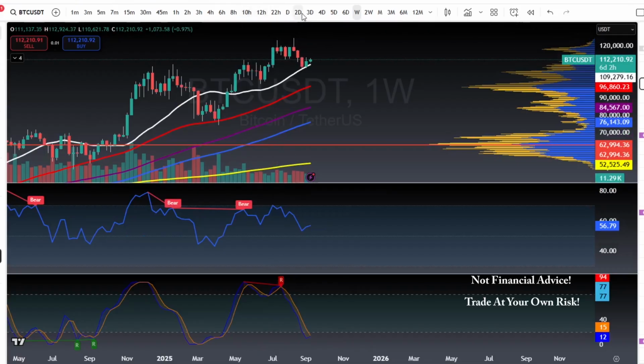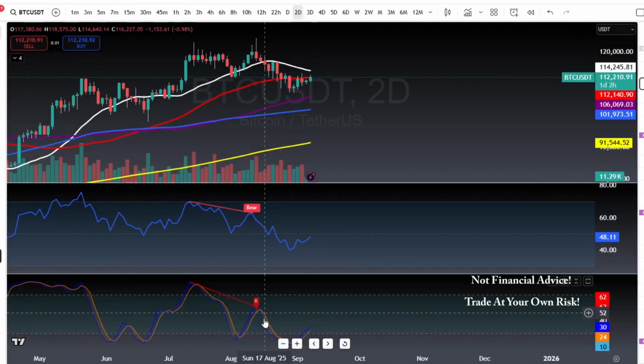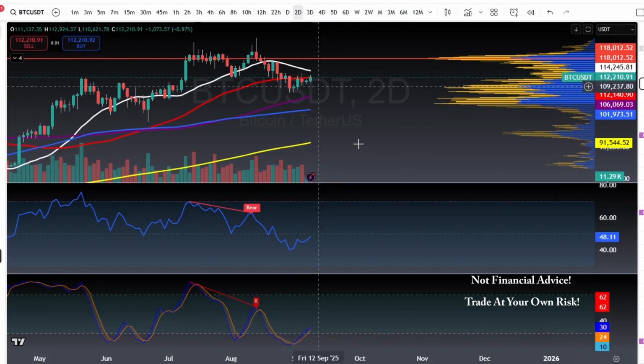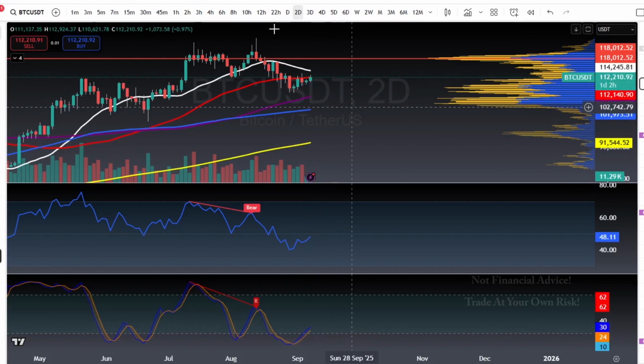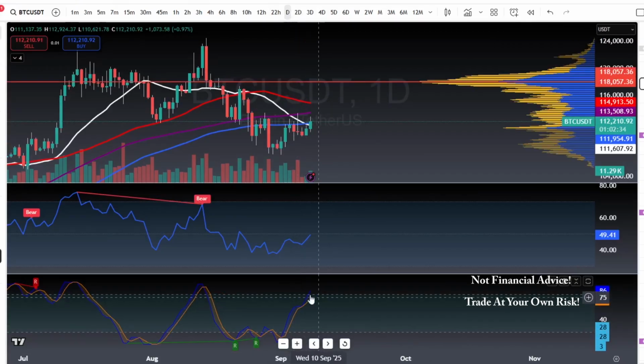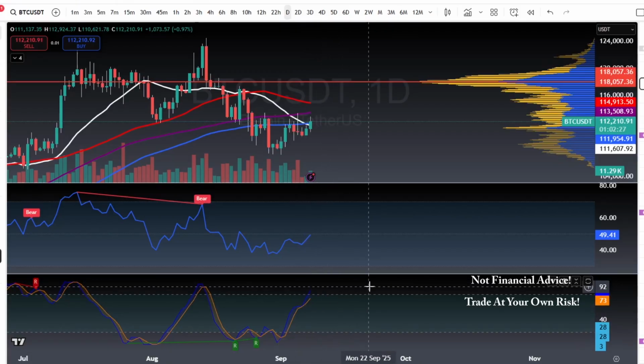Now if we head over to the 2-day chart, we can see that the stochastics did reset, and we're already starting to point up, which is starting to reclaim the 50 moving average, which is at 112,140. Now on the daily chart here, the stochastics continue to go up. We're still below the dotted line. Hopefully we do not roll over here.